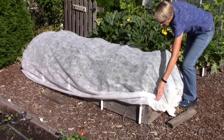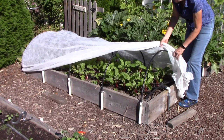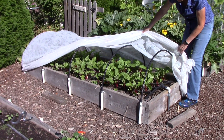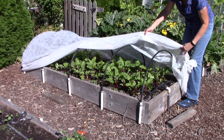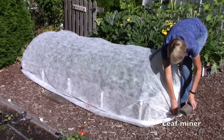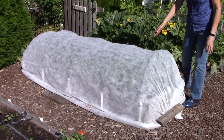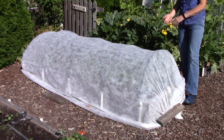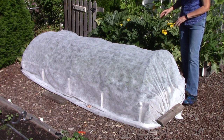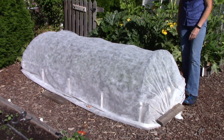What's under this layer of floating row cover? Well, a few weeks ago I planted the seeds for Swiss chard and beets because I know there's plenty of time in the season to get a crop off of each of them. The reason this cover is over them is because it's keeping away the adult leaf miner fly, which lays eggs on the leaves of beet family crops, so beets, Swiss chard, and spinach, and they can ruin the leaves in nothing flat. So this works beautifully as a barrier to keep them away from the plants.